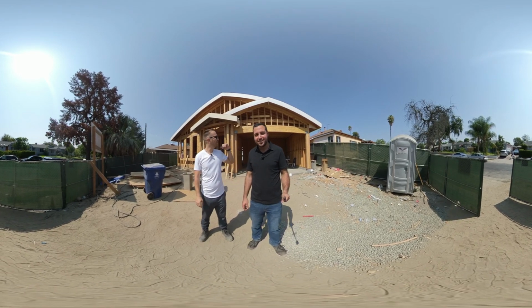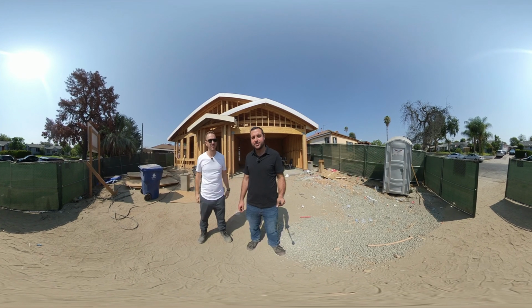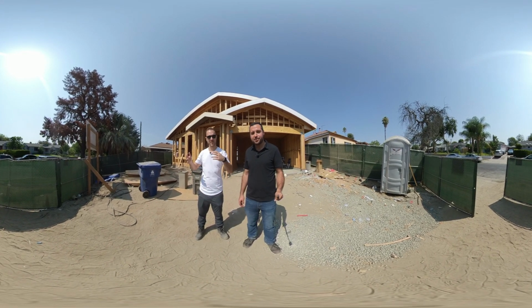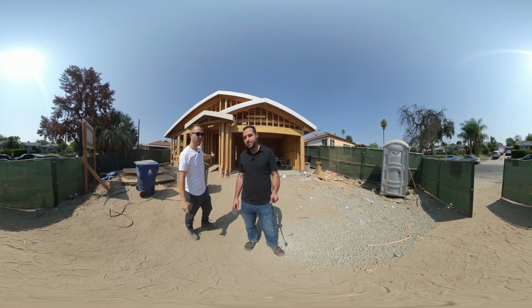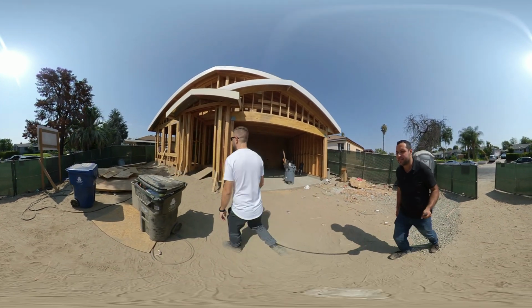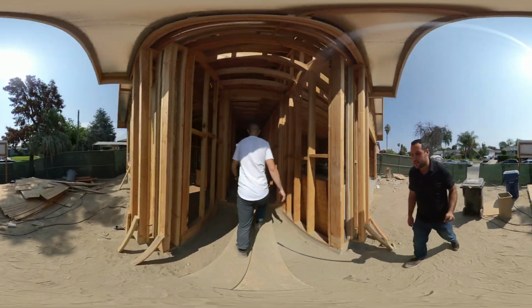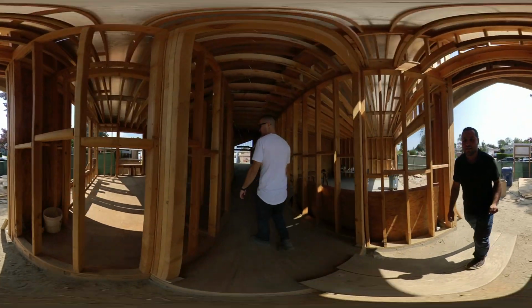Yeah. So this is the front of the house. I don't know how much of the frontage of the house you guys see. The fascia, everything's pretty much done. We just need to put in the doors, the stucco and all that. Let's go through the front entrance. Let's walk through. All right. Nice and shady, finally.